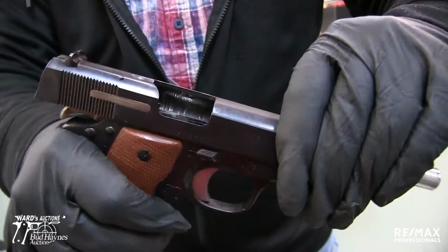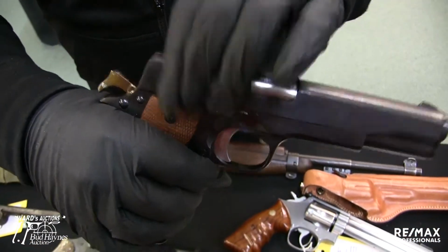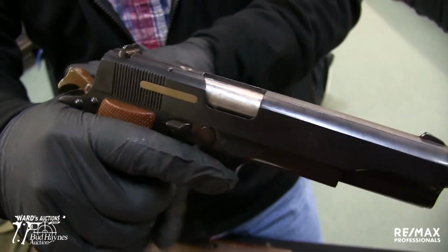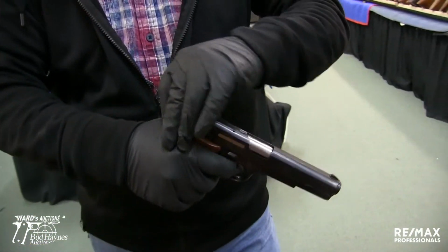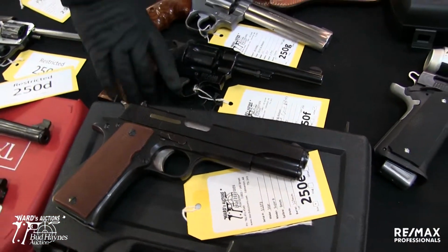This one just really does. It feels like it's got perfect fit and finish. You can tell by looking at it, it hasn't been used. Just listen to it a little bit. I don't have to cycle the slide each time. And obviously your safety features are working because you can't pull the trigger with the magazine out of it. So how does that grab you? Very nice piece. So again, buy with confidence on that one.